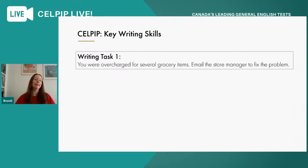Up top on the screen, I've just got a little summary of the test question, just to keep us focused. So remember, all of the examples I'll share with you today, we're dealing with understanding that the person had been overcharged for groceries and they had to email the store manager to fix it. So syntax step number one, every single sentence in the English language absolutely must have a subject and a verb. There are no exceptions to this rule. This is 100% of the time. So it's a really good rule to understand and memorize.